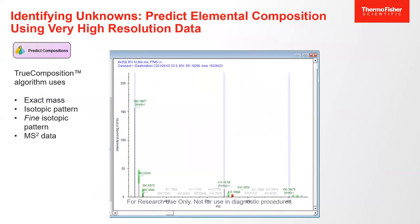You can always do a chemical composition. Okay. We can use our exact mass and fine structure to produce chemical compositions so we know exactly what the formula is. But a formula, again, is not structure. That's what we need to reach always.